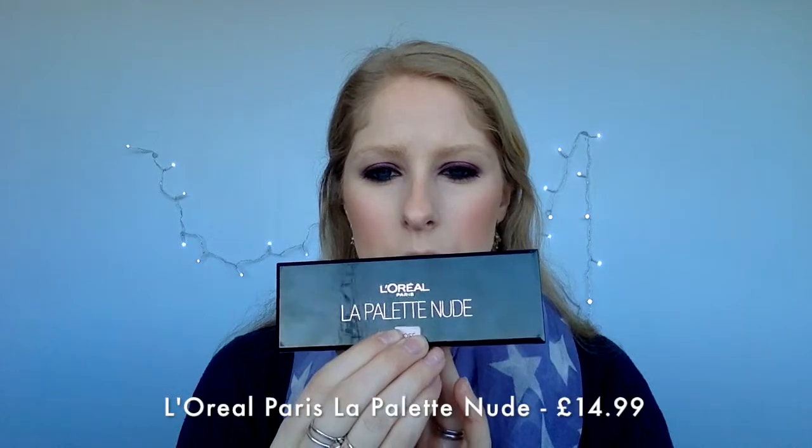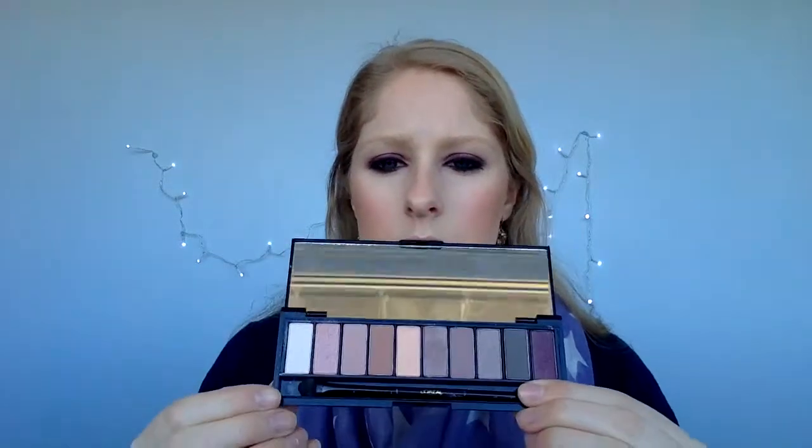As for eyeshadows, I've got a couple of palettes here actually. I've got the L'Oreal Paris La Palette Nude in Rose. I think it just comes in one set actually. And it looks like this. Okay, so that's really nice.